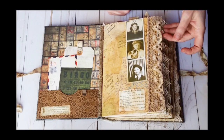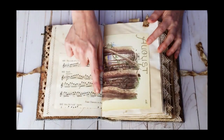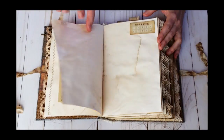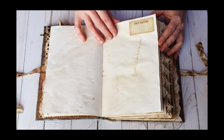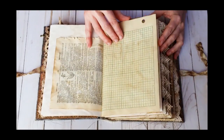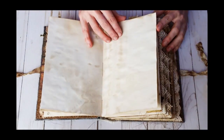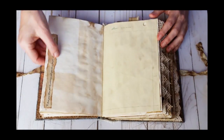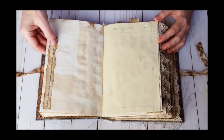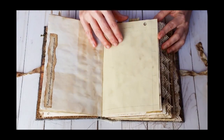Here is the key to your door. We have, of course, old sheet music and some of the Edith Holden pages. There's a little trip rating tab. There's dictionary pages and the graph. Beautiful transfer on these pages. There are also quotes about doors that I've put in here. So I think there's 6 different quotes about doors.